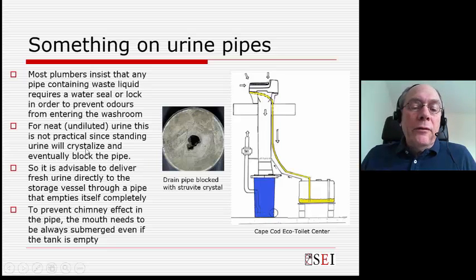So the advice then is not to put in water locks or water seals of any kind, and to deliver the fresh urine from the person all the way down to the storage tank. Following here, you can see there's no lock at all. And the mouth of the urine pipe is submerged at all times to prevent any chimney effect of any odor coming back. So the pipe is emptied and then sealed here.